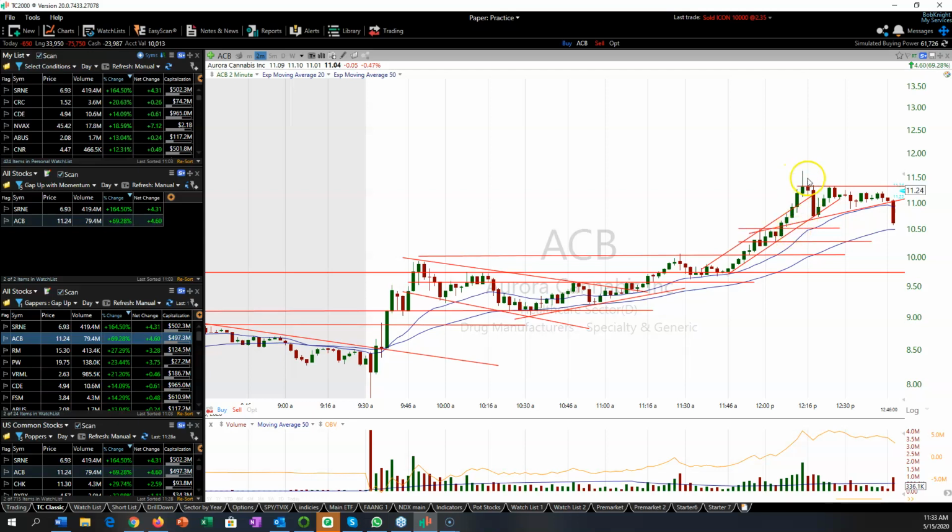Then it spiked up through there. We got this big long wick and a close, and then the next candle's red. It's going down. Sure enough, boom, off it came. But it gave you an opportunity to try again to get out here, which you could have got out again, and now we see it selling off. But that's okay. Huge move from 9.50 to 11.50. $2 move. How? Just by staying in the channel and respecting the pattern.